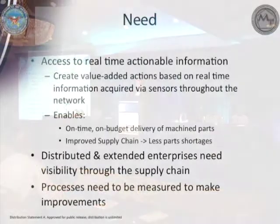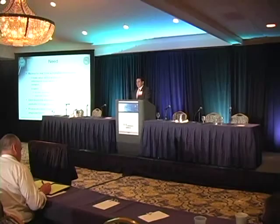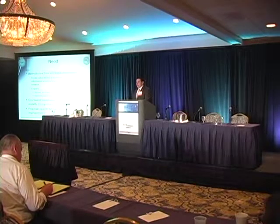So what's our need? As a department, we need to have access to real-time, actionable information. You can measure anything you want, but unless you can actually make decisions and do something with it that's going to impact your factory floor, it really does you no good, and it's a waste of time. But having that kind of data is going to allow you to have on-time and on-budget delivery and improve your supply chain.